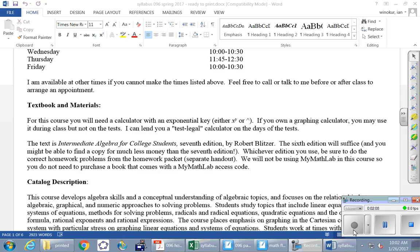There's lots of good information in this syllabus. We're not going to go through it all right now, except for one piece of information, and that's having to do with your textbook. So our official textbook is Intermediate Algebra for College Students by Robert Blitzer. They are currently in the 7th edition of this textbook. The current edition of most textbooks is ridiculously expensive, but if you go back to the previous edition, it's often much, much less expensive. In an effort to save my students money, I have made it so that you can use either the 7th edition, the current one, or the 6th edition. That's the older one.